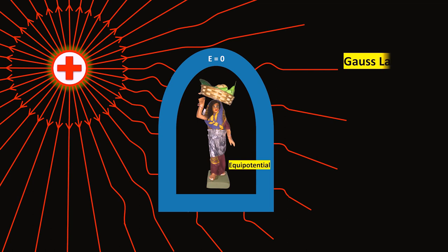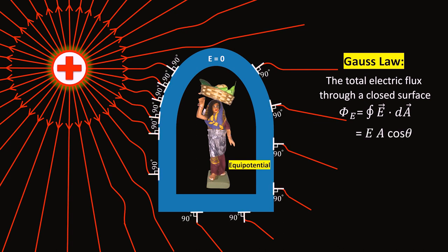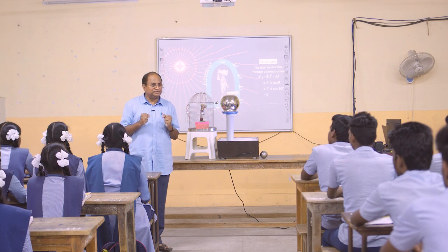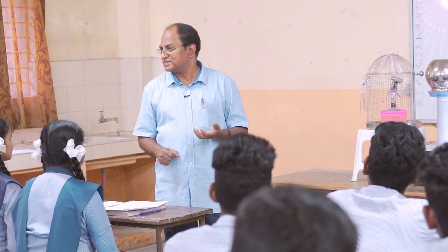Let me remind you Gauss' law. The total electric flux through a closed surface, phi E equal to closed integral E vector dot dA vector. As cos 90 is zero, the total electric flux through a closed surface is zero. It appears that the cage sucks all electric field. See how nature beautifully obeys all laws of physics.